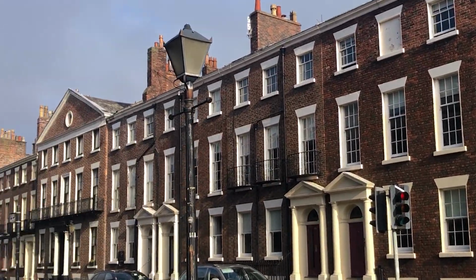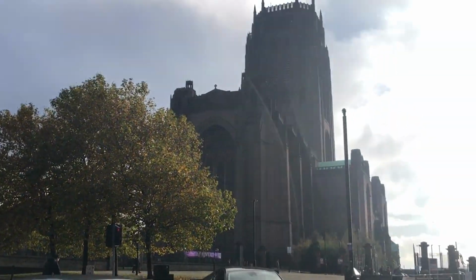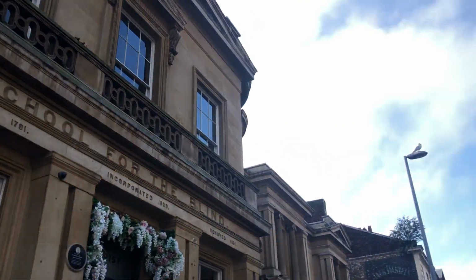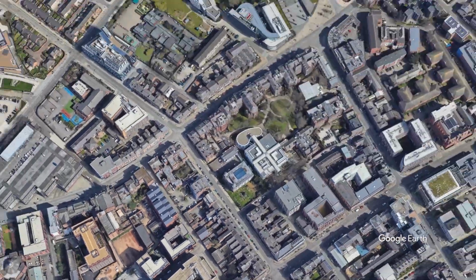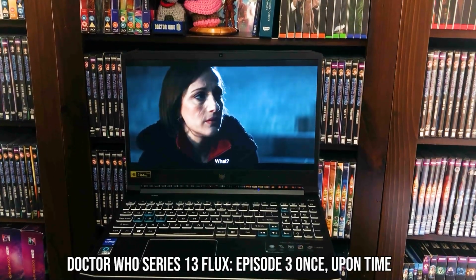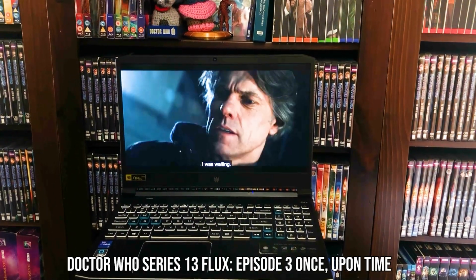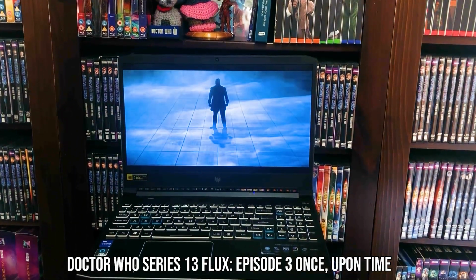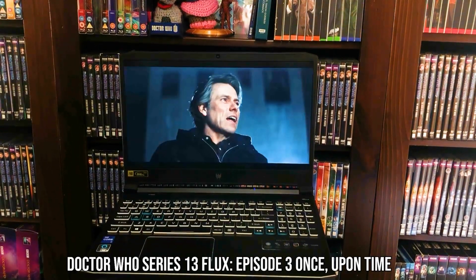There was a lot of beautiful architecture and buildings in Liverpool. This in particular is Rodney Street. On our way to our next stop, we passed by the School for the Blind and the Liverpool Philharmonic, and then we arrived at the Metropolitan Cathedral of Christ the King. This was also a filming location from Doctor Who Series 13 Flux. An absolutely beautiful building, incredibly huge. So many steps to get to the right spot, but it was so cool to stand where Doctor Who actors had once stood and to film where Doctor Who cameras had filmed.